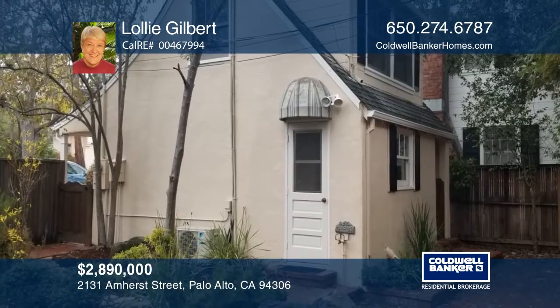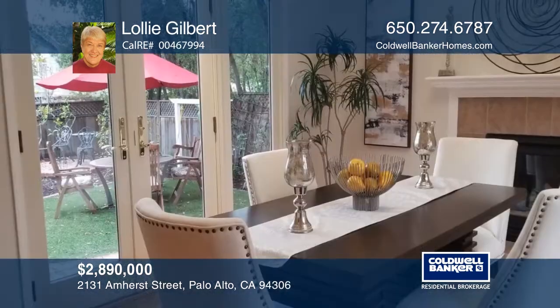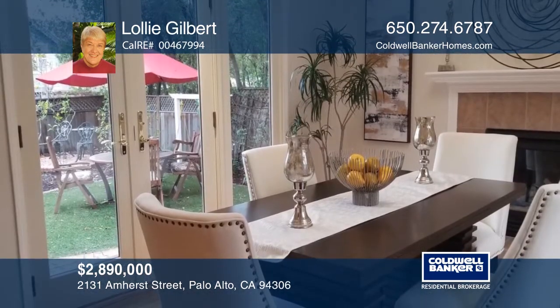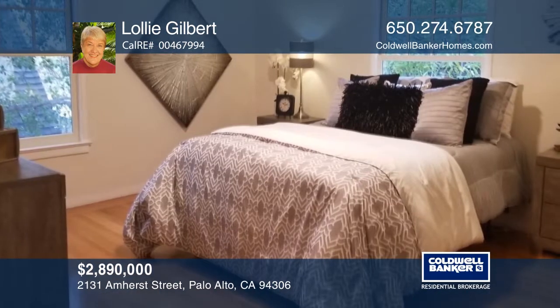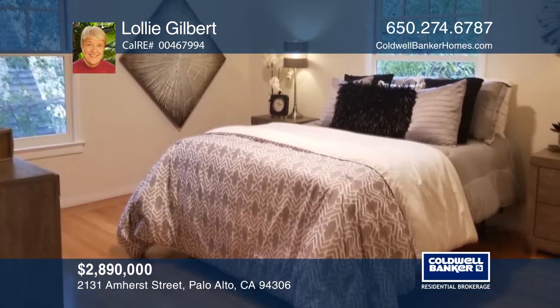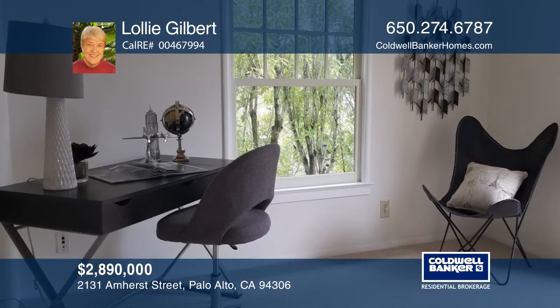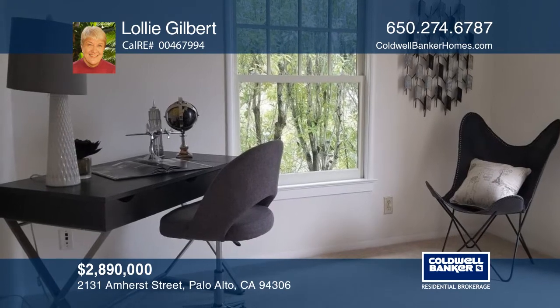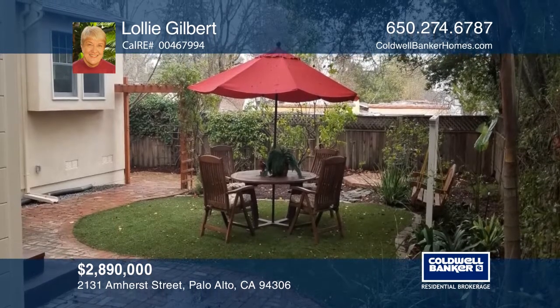This 4-bedroom, 2-bath gem features a studio above the garage and is ready for new owners. Inside, you'll find a dining room, kitchenette, and remodeled kitchen. 2 separate patios are accessed by French doors, and several balconies make this home ideal for entertaining. It's near schools, farmers market, Michelin dining, and Stanford open space, The Dish. Lolly Gilbert would love to tell you more.